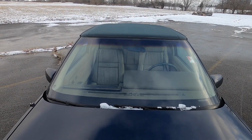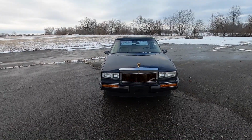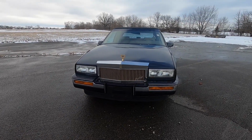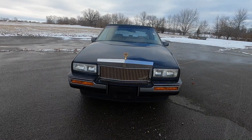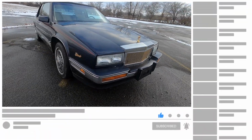In 1985, for the 1986 model year, Cadillac introduced the replacement for the 10th generation Eldorado. What we saw was a much smaller car with 16 inches in length and 350 pounds shed overall. The car wasn't exactly what you would call a success.